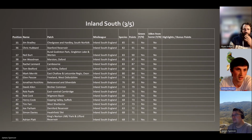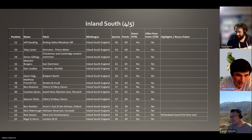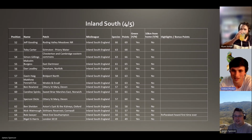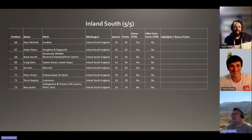Inland South, the third page, Jim Bradley, 91 points at 85 species, and there are not many highlights to report. Fourth page, Jeff Gooding, Inland South, 69 points, 66 species. Rob Sawyer, Ring-necked Parakeet herd, first time ever. Excellent, absolutely excellent. Well done, Rob.